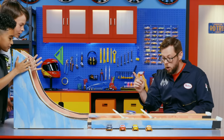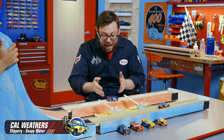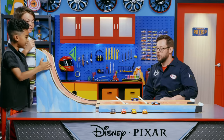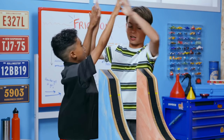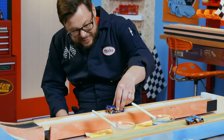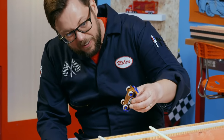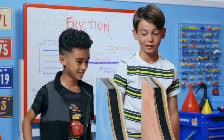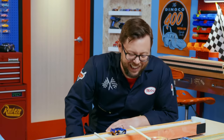3, 2, 1, go! Oh man, it barely even got halfway! That was insane speed. Insane speed on that soap. Amazing race, Taj. Though it looks like the sticky car is in a very sticky situation. Oh yeah. He's very stuck. He's the gloozer.